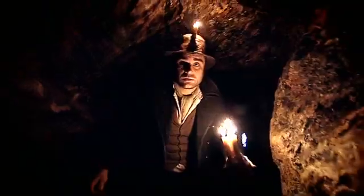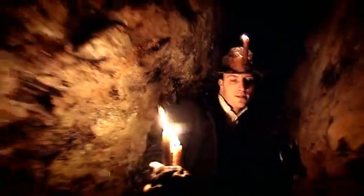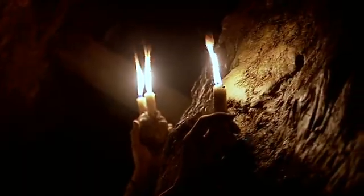These mines produced nearly 1 million tons of copper a year, all dug by hand. Miners would spend 8 hours a day, 6 days a week underground, working in these dark, airless conditions. Risk of death was ever present. Falling down a mine shaft was often fatal.